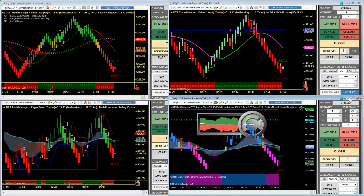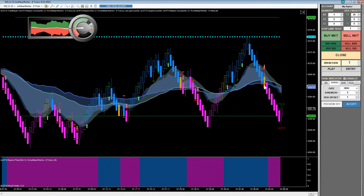All right, so a nice little decline there on the Raptor. So that signal did have some follow-through to it. And now they're just happy going sideways again. It's been that kind of day.